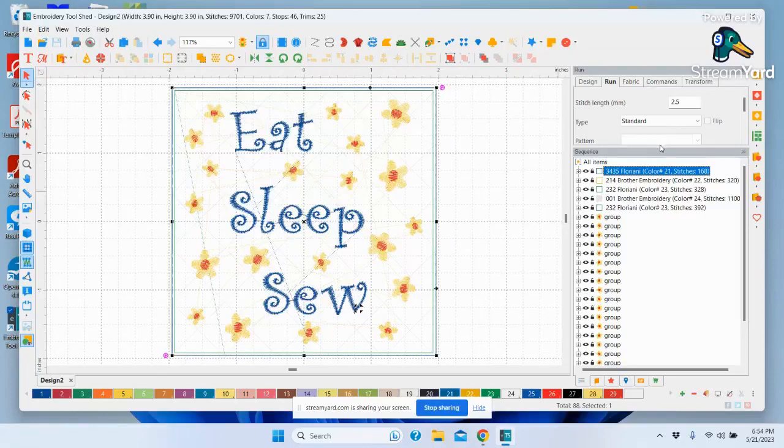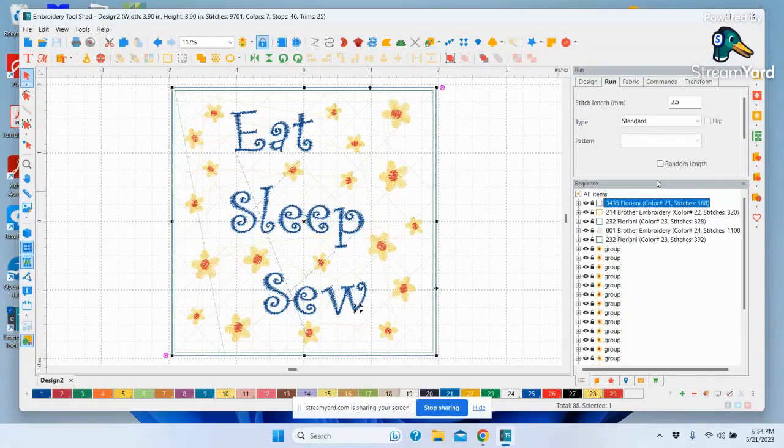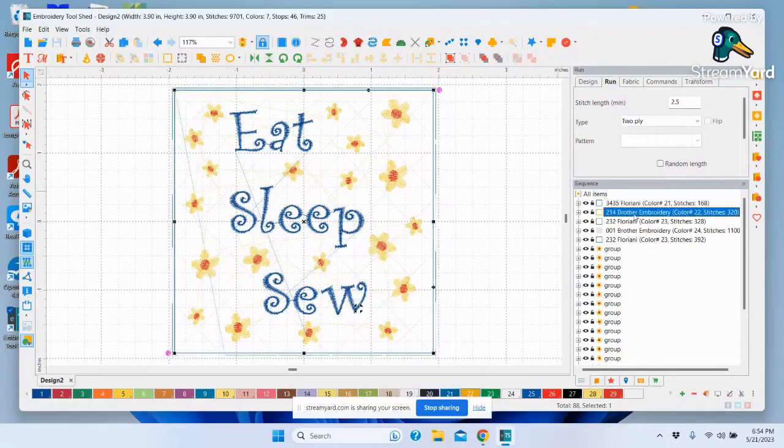Let me pull this down just a little bit. There we go, so we got that in the right spot. Then we're going to lay the batting down, tack it down and trim it. That is the second thing, and that's a two ply, so that's in the second spot. The third thing, after we trim the batting, we're going to lay the fabric down.